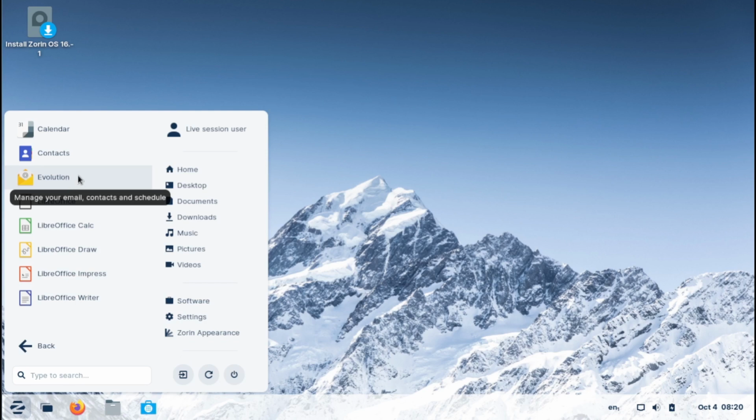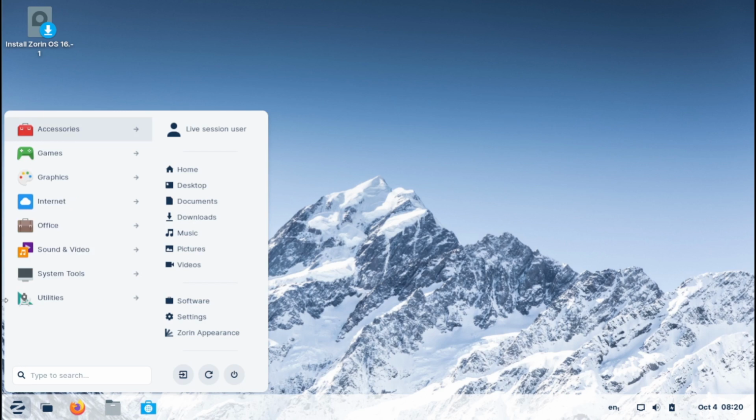You have an email client called Evolution. You can store your contacts using this option. And you have a calendar that is provided to you out of the box. When you go back, you can explore some of the other options. They have given a few games that you can play. And there is an accessory category. So here you have access to clocks.